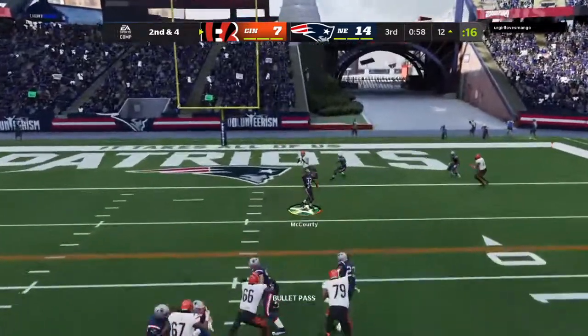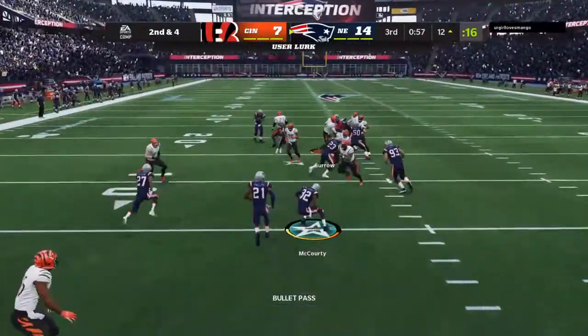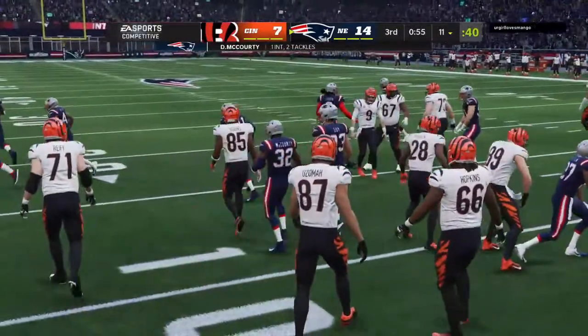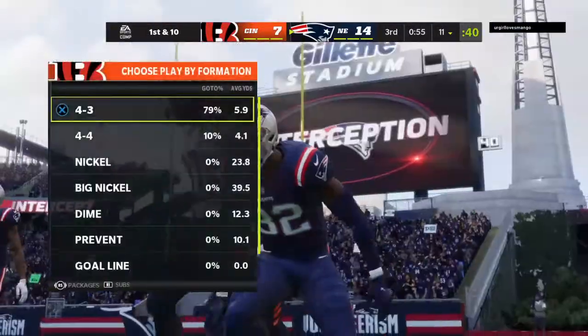Here's Burrow setting up to throw it. Oh, he tries to force it in, and it's intercepted. Devin McCourty picks it off, and the Pats are going to take over at their own 11-yard line.